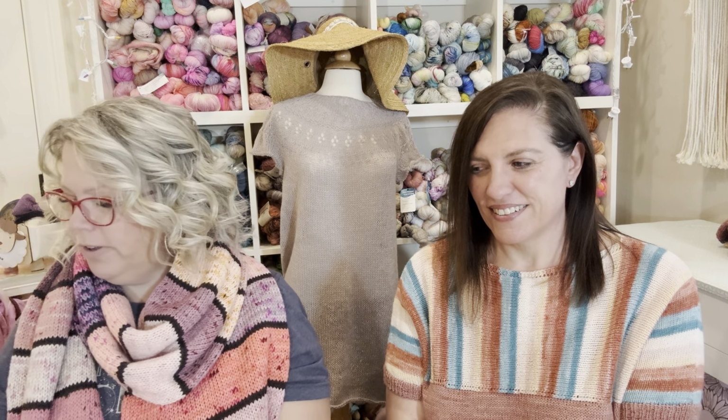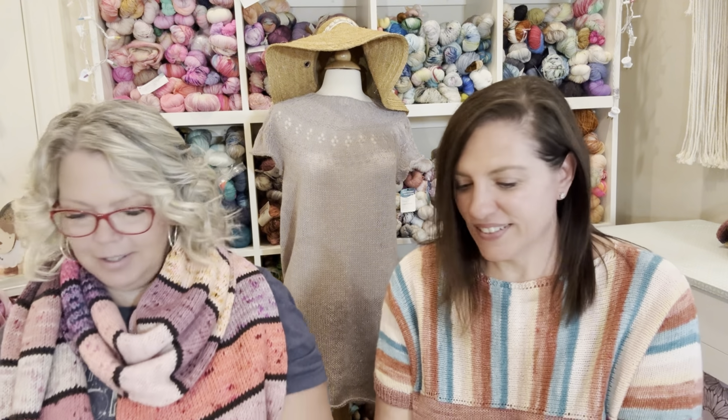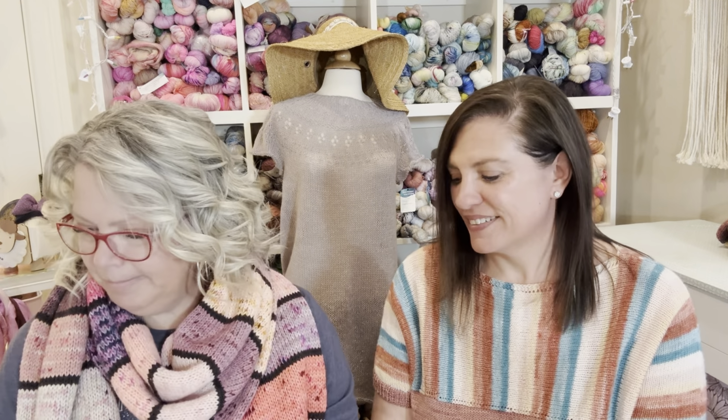I love stash stove. Yeah, that's the best feeling. Yep. Awesome. All right.